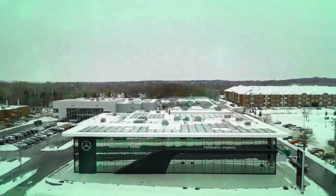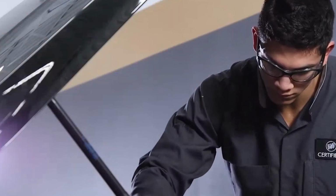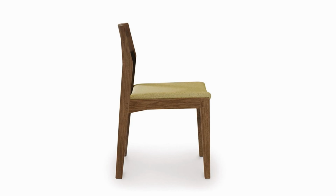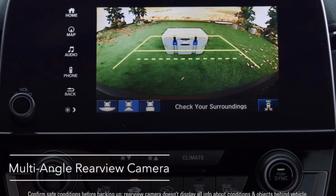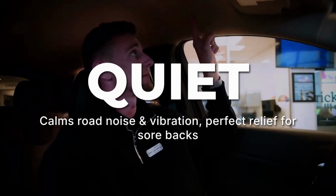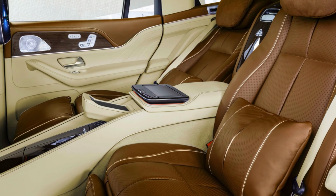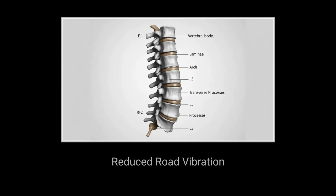Buick depreciates like a European luxury brand, but it costs about as much as a Honda to maintain. The step-in height sits right around 22 inches, almost exactly the height of a dining room chair. You do not climb up into it like a truck or lower yourself down into it like a sedan. You just sit down. Buick's QuietTuning technology insulates the cabin from road noise and vibration at a level you would expect from a vehicle costing twice as much. Less vibration means less fatigue on your spine.